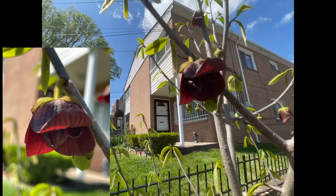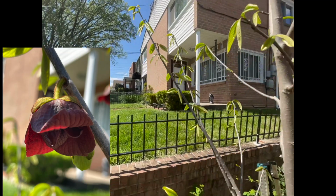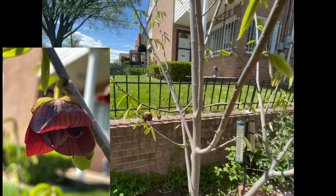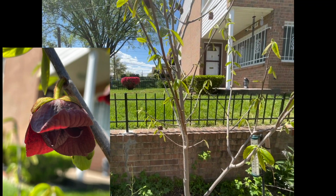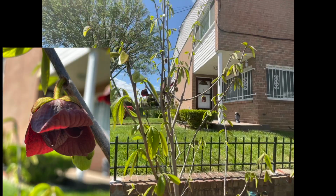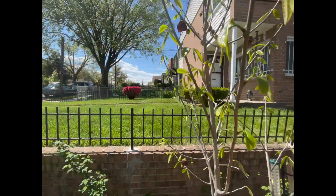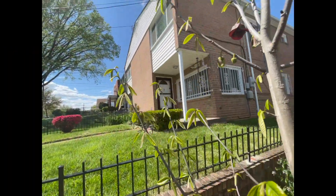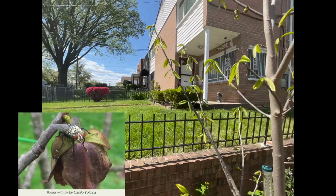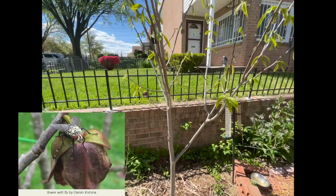These pawpaws actually have flowers. And these flowers look a little bit different than a normal flower you would think of. They hang down, they look more solid looking, but that's because they are pollinated by a type of fly that likes the smell of them, not by bees or butterflies or things like that.